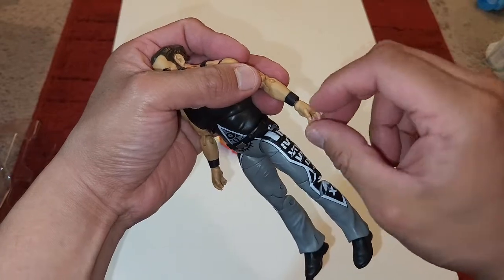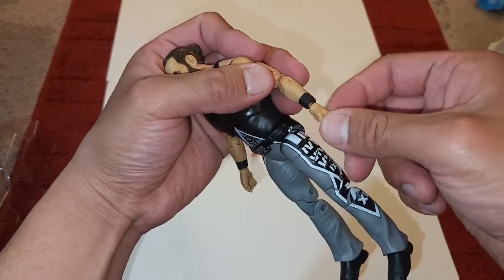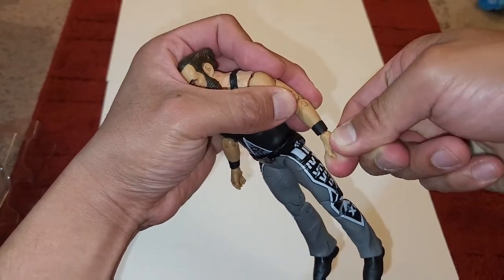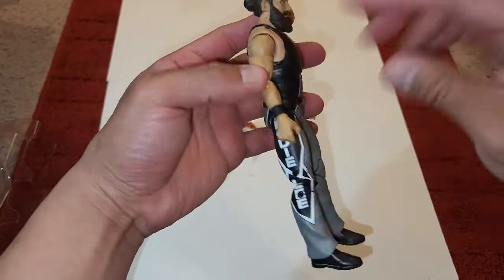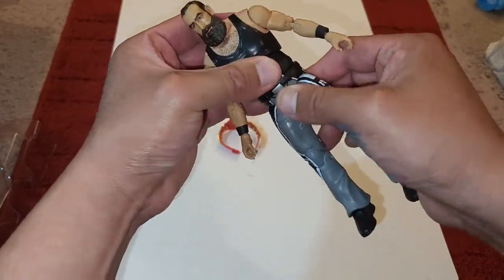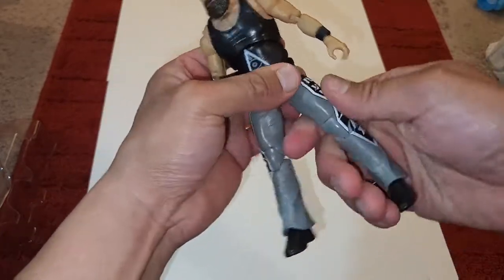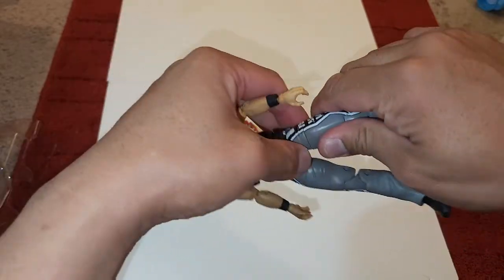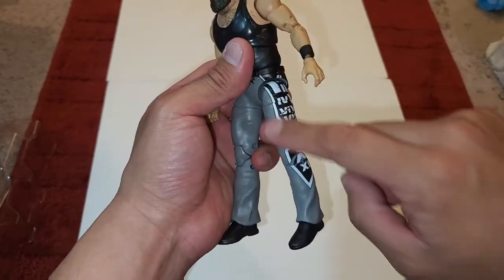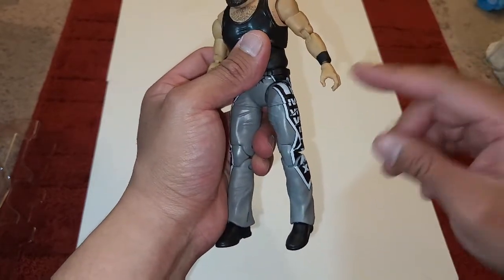Then you get, and this is where the looseness comes in, the small peg joint, and there's a little wrist swivel there that you're just gonna have to work with. Same thing, both sides. You don't really get a lower hip swivel, but you do get an upper thigh swivel that you're just gonna have to work and warm up with your figures. I'm okay with that staying there just because I like that line. I don't like it to be separated.